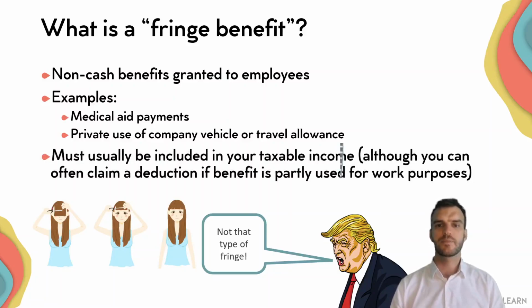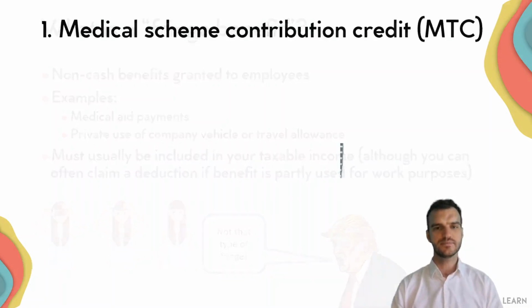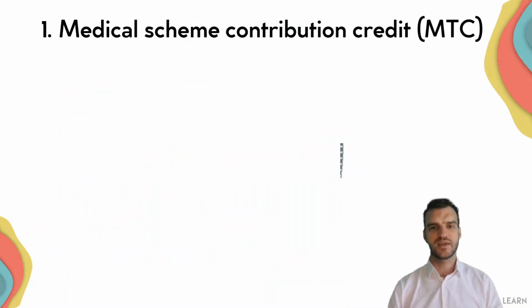These are income in the strict sense of the word and fall under the definition of gross income. So usually this must be included in your taxable income, although you can often claim a deduction if the benefit was partly used for work purposes, and we will get to that. But now we're back to medical expenses.